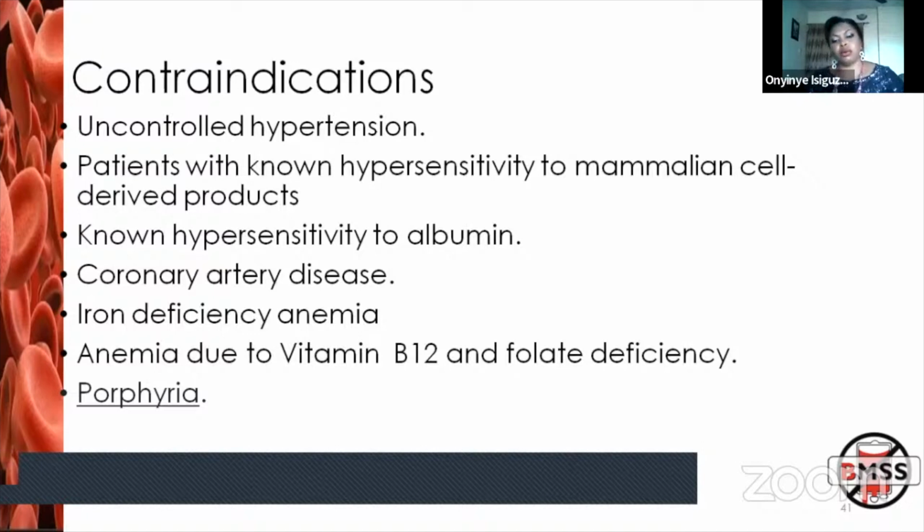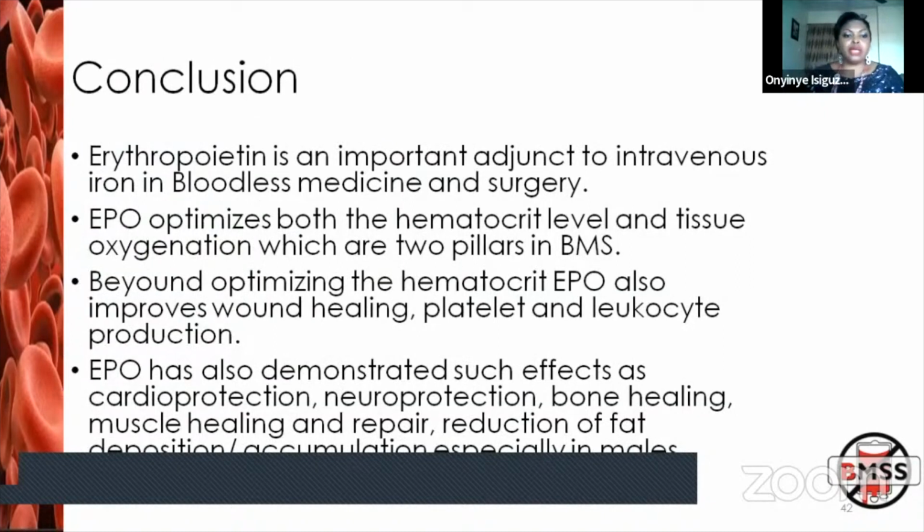In such patients, something that will increase red blood cell production might cause the formation of clots, as their arteries are already narrowed. Then in iron deficiency anemia, erythropoietin is not the drug of choice. We have to treat the iron deficiency by giving parenteral iron or oral iron, as the case may be. In anemia due to vitamin B12 or folate deficiency, erythropoietin would not be necessary in correcting this kind of anemia. And also in cases of porphyria, erythropoietin is usually contraindicated.